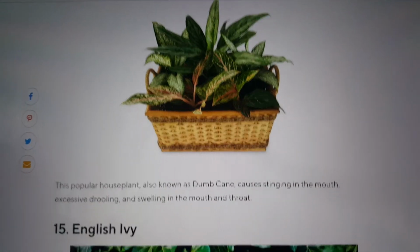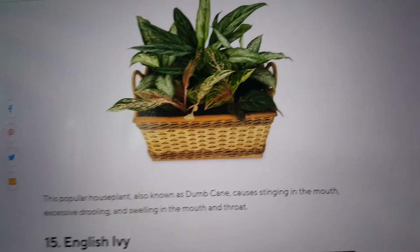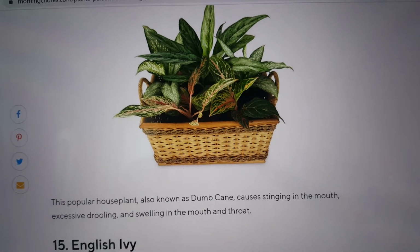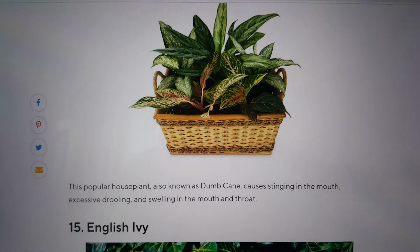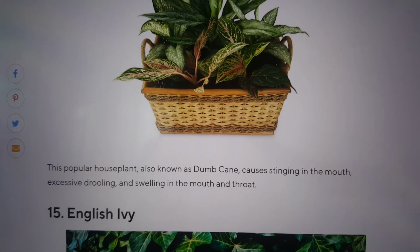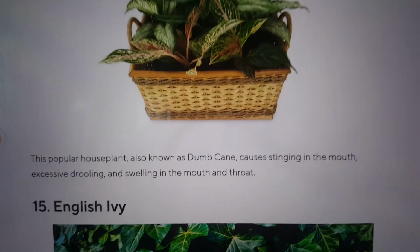Dieffenbachia. We use this in offices and in the house many times. This popular houseplant, also known as dumb cane, causes stinging in the mouth, excessive drooling, and swelling in the mouth and throat.